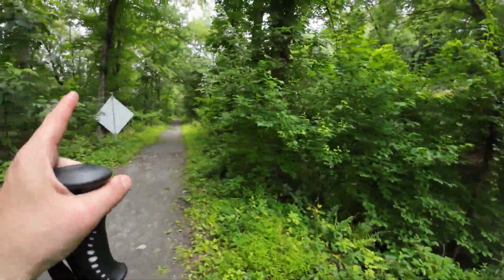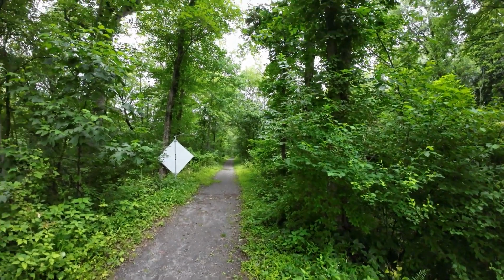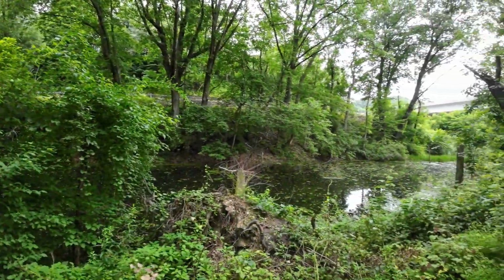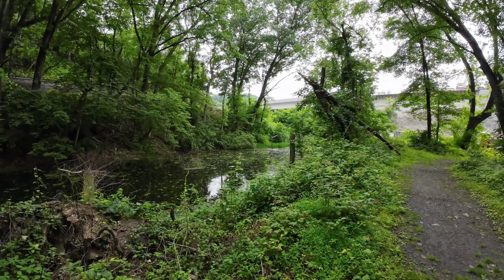But I'll continue on a little ways up here, see if I can find anything more interesting, but the sky's getting darker, got some weather coming in here, so may not be venturing too much further, but would like to see if I could find anything else yet.